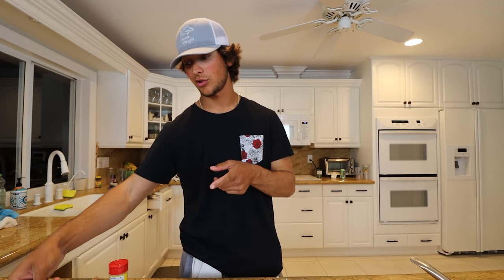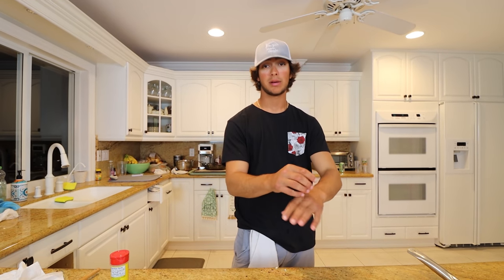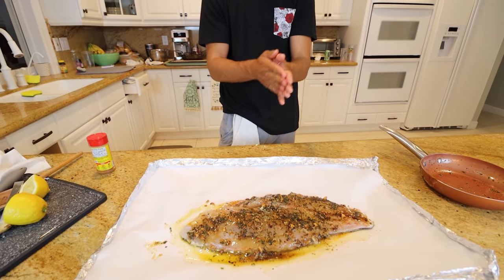And now we're gonna throw her on the grill. We got her set to 350. I'm gonna put one sheet of tin foil over this and we're gonna let it cook for about 10 minutes, and we're gonna eat it.